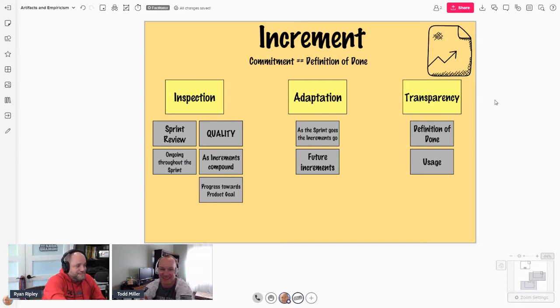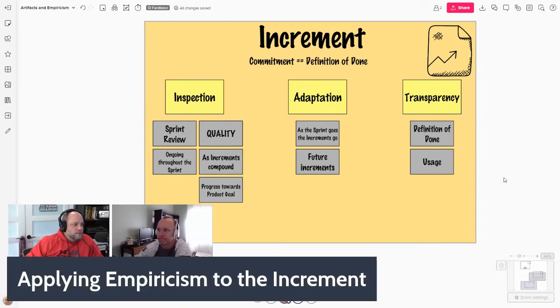Facts. Todd, we're wrapping up our series today. We are wrapping up our series, applying empiricism to the Scrum artifacts. Today it's applying empiricism to the increment. I think this is a really good idea that Todd came up with, how we apply empiricism to the artifacts.